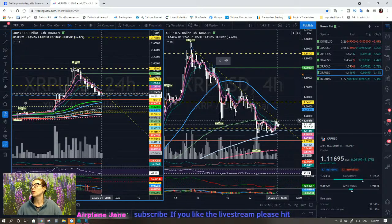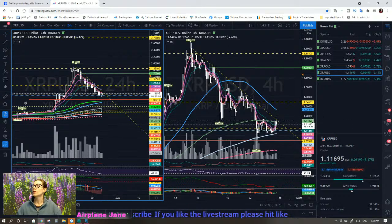So watching this to see, looks like 1.14490 really is acting as resistance right now on that 4-hour chart. Every time that it comes up to it, it's selling off. So keeping it on watch.